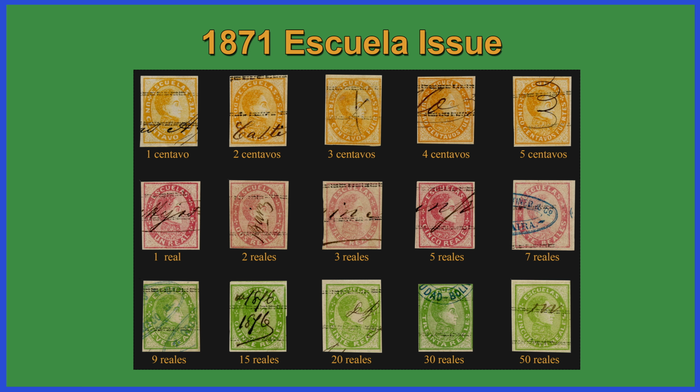The 1871 Escuela issue is a good example of this. This practice continued well into the introduction of airmail stamps in 1930. Tradition, therefore, potentially explains the 16 denominations used in the 1930 airmail issue.